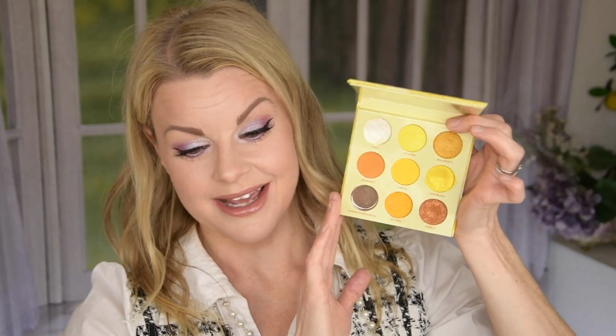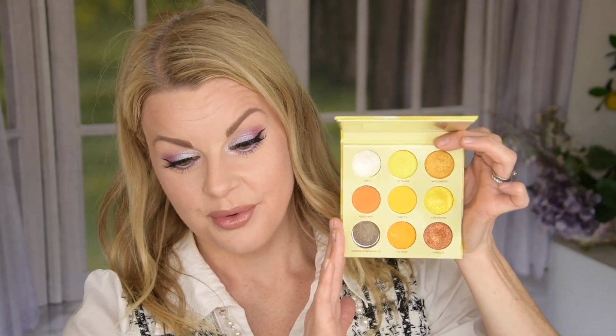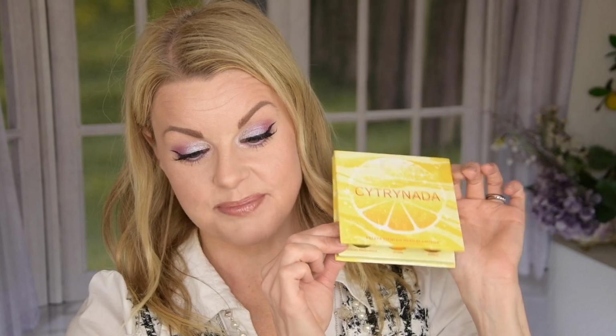Oh my God, if I want to pull in a bright yellow, I pick this one. If I want a look that just makes me happy, I grab this one. This is an absolutely new favorite of mine. I mean, it's not an everyday palette, but I feel like I can throw in yellow in every look, because I love yellow, and it is such a great quality palette, and I absolutely love this one.